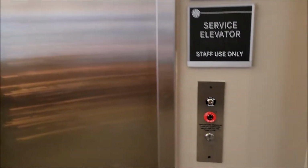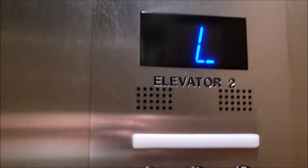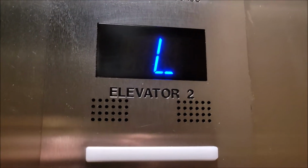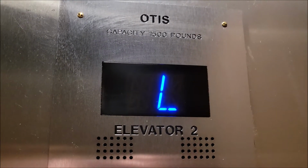This is the service elevator in the South Tower of the Hotel Ithaca in Ithaca, New York. Wow, for a service elevator, this is awfully small. It's got new fixtures, unlike the other elevator. Yeah, 1,500-pound capacity.